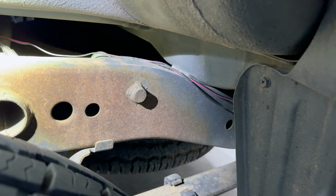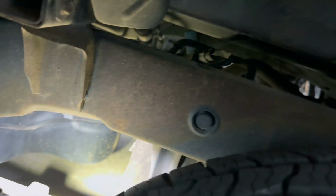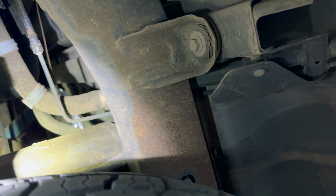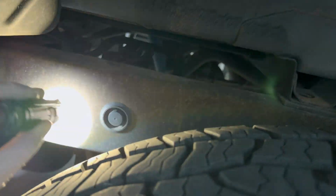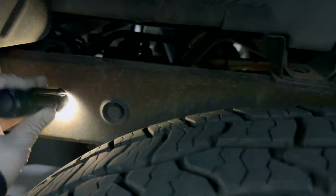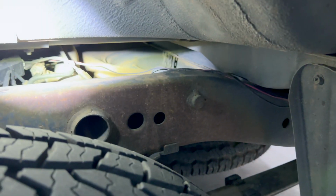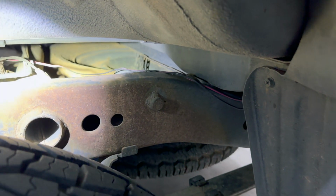Now while we're back here, we'll take a look at the frame. So all this rust right here, it's just surface rust and I'm not concerned about it. How do I know it's surface rust? Well, you just look at it, look down here, make sure it's not rotted through. So on the underside, it's not rotted through. And then what I like to do is just tap it. That's why I bring a flashlight. Or you could use the backside of a screwdriver or a small little ball peen hammer and just tap it. If it sounds like that, then it's good. If it's a deep sound, then that means that it's probably dry rotted all the way through. So you want to go ahead and just avoid that vehicle.